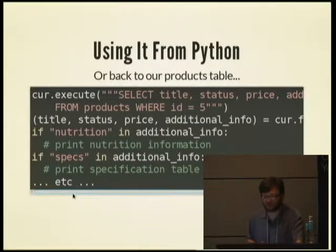So here's how I might propose using it in my hypothetical products table. You're going to select all your fields from the products table in one query. Then you can efficiently check if nutrition is in the additional info field, and if so, print out the nutritional information. If the specifications are in the field, go ahead and print them out, and so on. Those are all extremely fast checks, and I think this runs extremely efficiently.